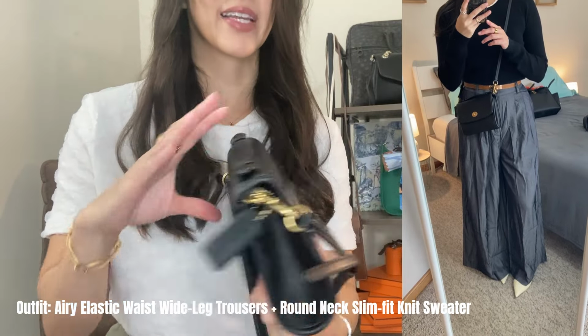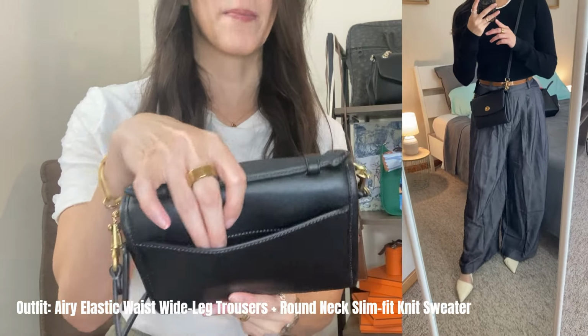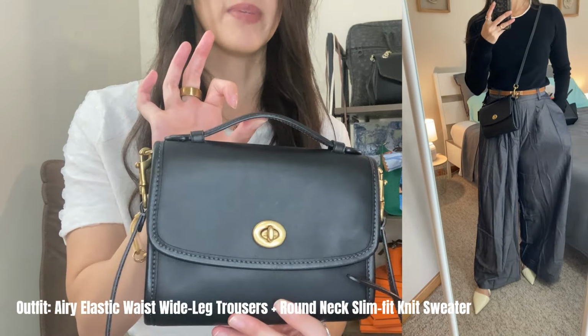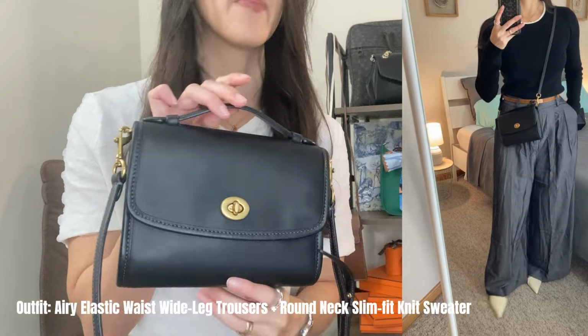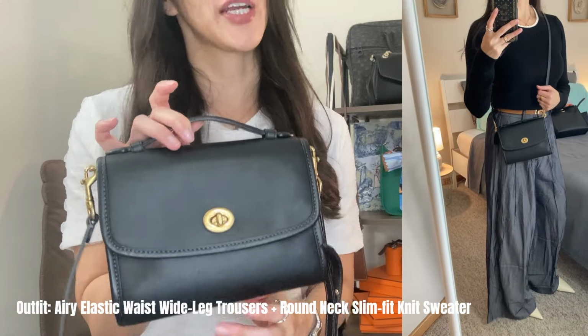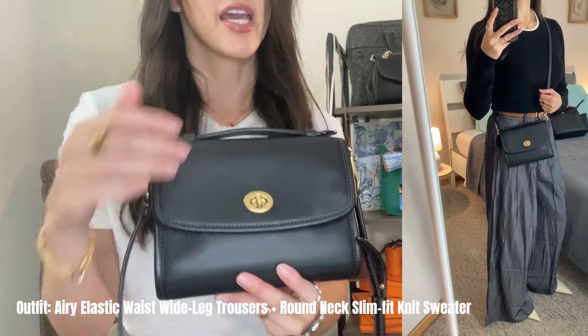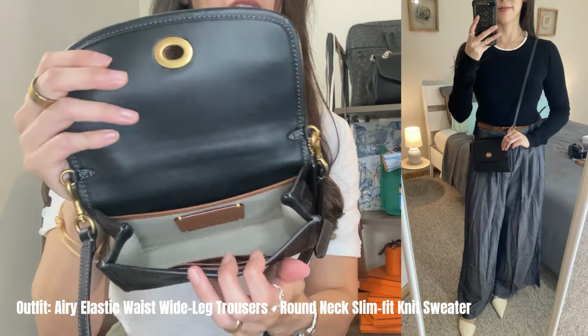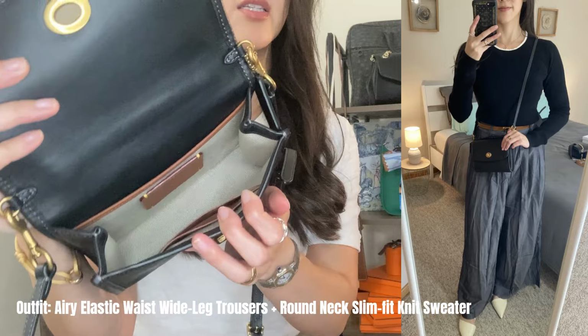In terms of the bag itself, I love the fact that she has a back pocket, a little Pochette Matisse style top handle, which makes it easy to grab like when you're getting out of the car or something like that. And her turn lock closure is super fuss free. And this is what she looks like on the inside.